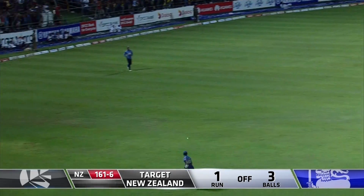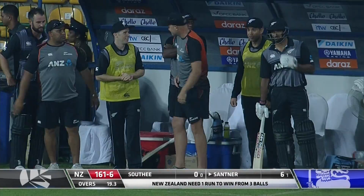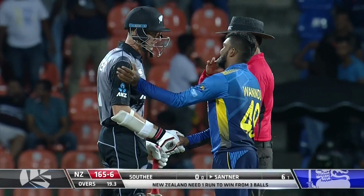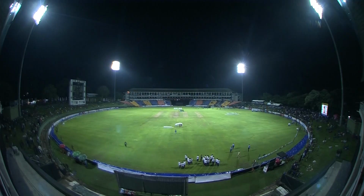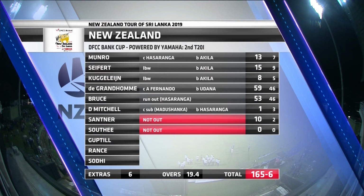Goes big. That'll find the fence, and it's a win for New Zealand. They richly deserve this because they've chased it down beautifully on a tough night. They've been over the line and the better side. 165 for 6. New Zealand got there in the end.